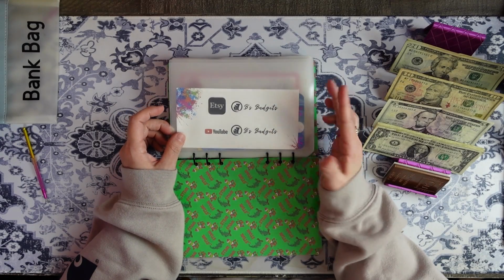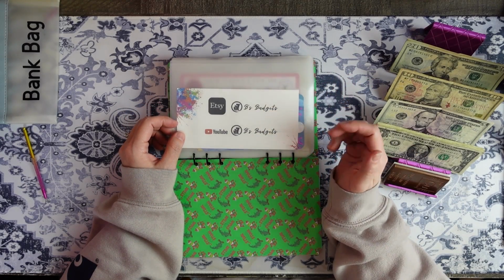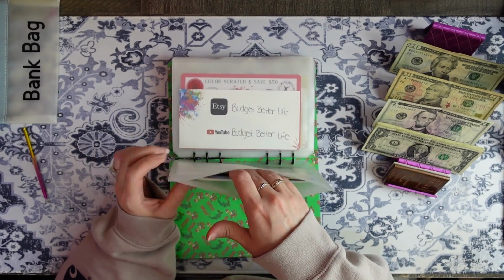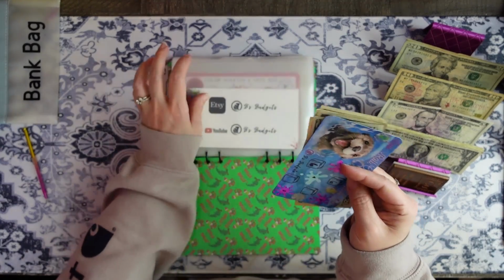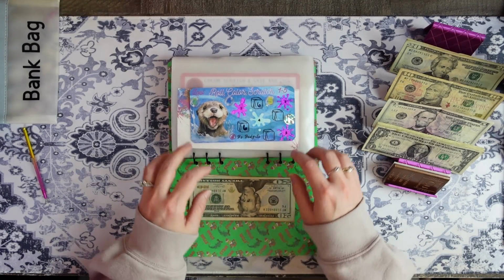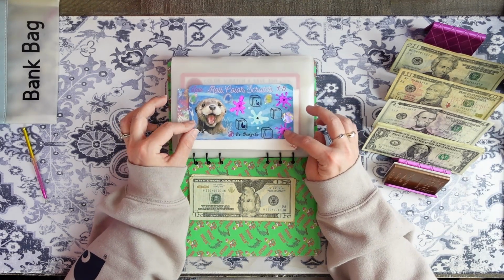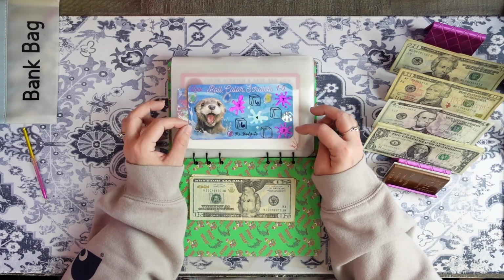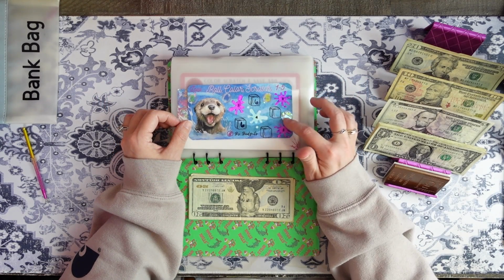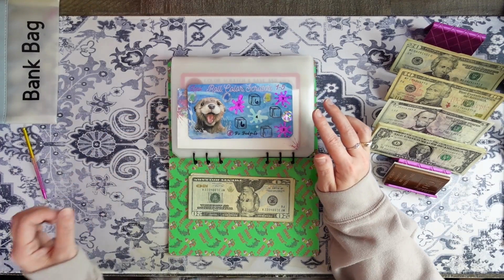So the first envelope is yours truly, and it is my Etsy store, Bees Budgets, and obviously my YouTube, which you're watching this on, and it is also Bees Budgets. And I love otters, so I started off with my little otter challenge, and it's a roll, color, and save. You choose, and it looks like we have 2 roll and saves and 1 scratch and save. So I'm going to go ahead and roll.